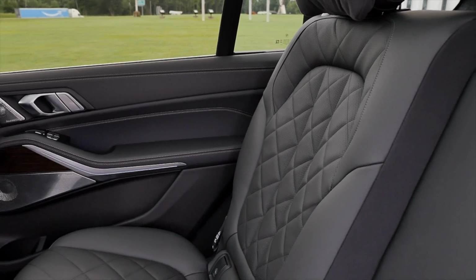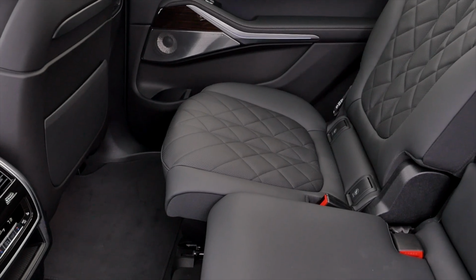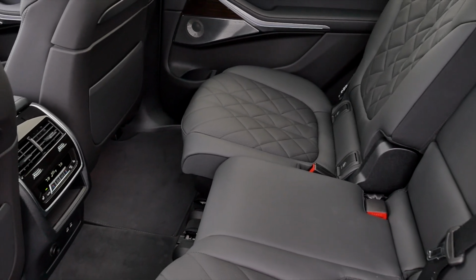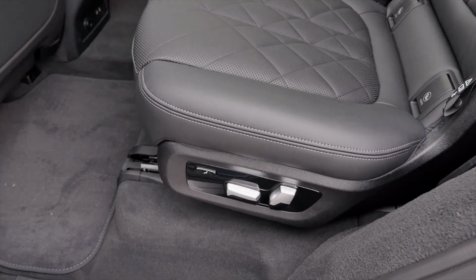Rear seating here first with a through bench, and I've put this seat in the front and the other two thirds in the rear. There you can see you can adjust it. This is all the way forward, and this is all the way backward for more legroom, and then you can adjust it right here.